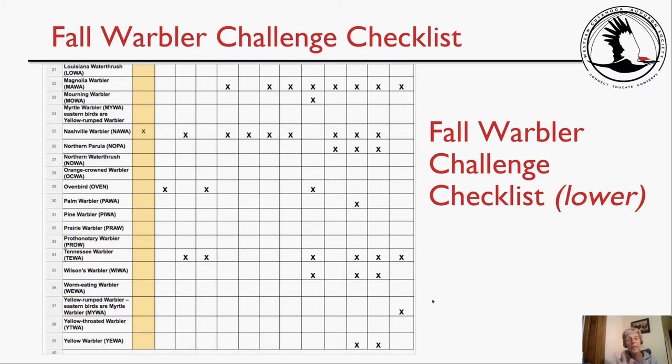So it's kind of a nice little overview, and I like looking at it and saying, oh, that's interesting. I really wanted to see what Lake Isaac had as far as these fall warblers coming through. So it's been fun. It's been a lot of fun. All right, let's see what's going on with our next slide.